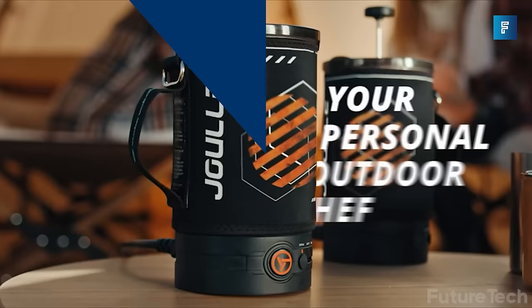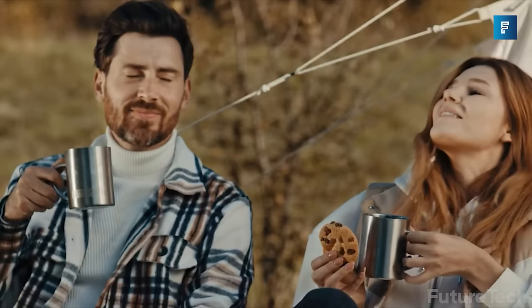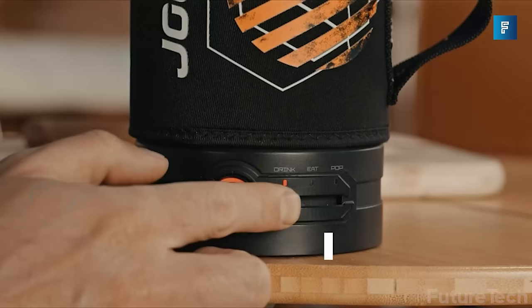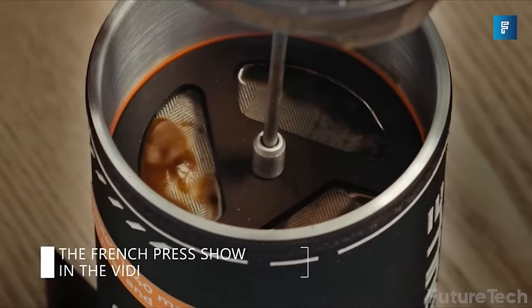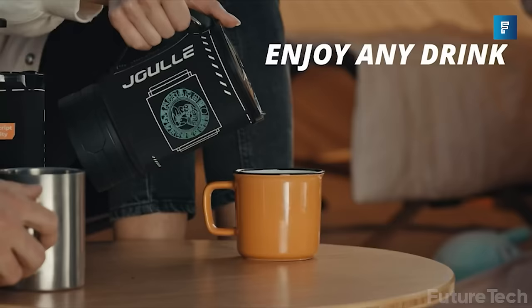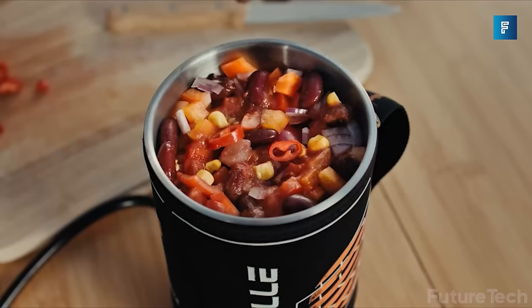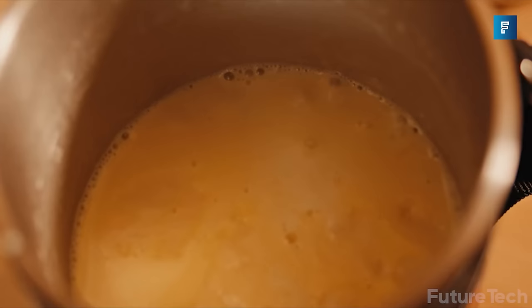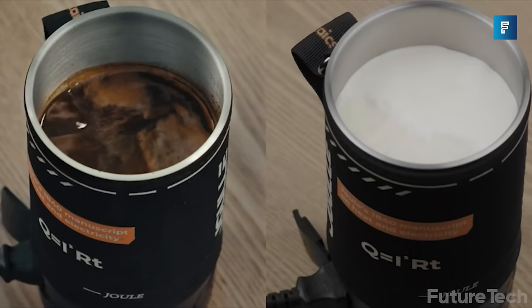Stoke Voltaics Electric Kettle. On the go and want a hot brew? Take a look at the portable electric kettle from Joule. It's the new compact, versatile cooker that's completely wireless. It's great for coffee and tea, but it doesn't stop there. You want to make a hot bowl of oatmeal on the road? You got it. Fresh pasta? Yeah, it even does soup.